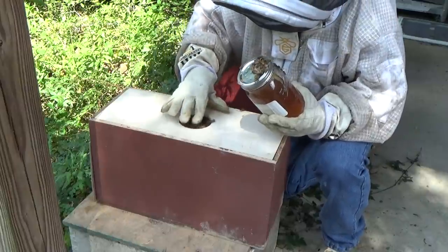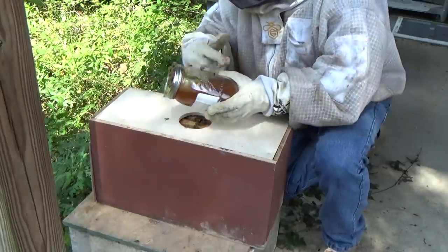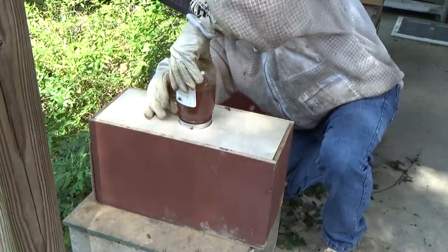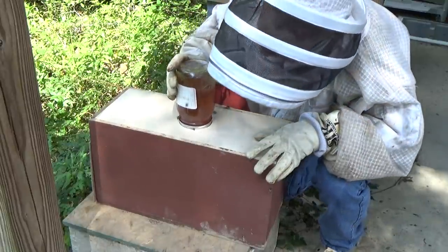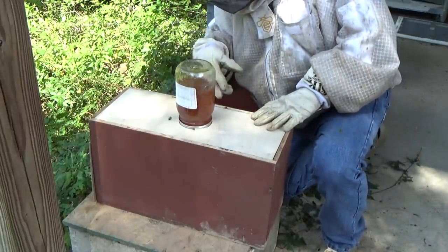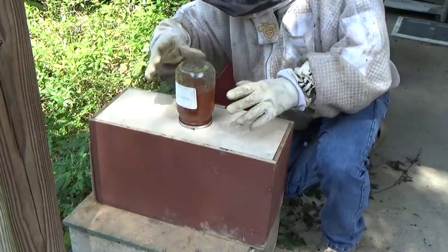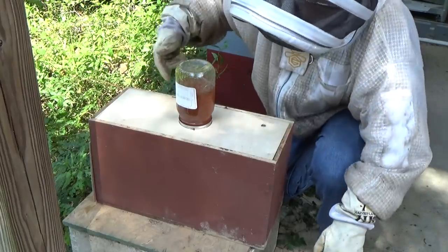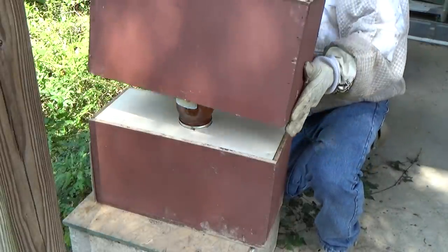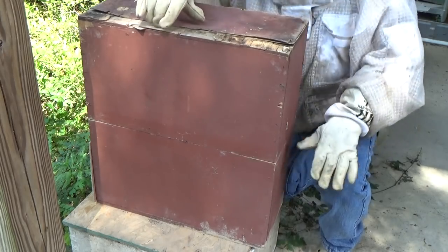And with the cover in place, let me move these bees out of the way. I don't want to squish them. I'm going to set our honey jar right there. And that jar is sitting right on top of the frames. There's about half of an inch between the bottom of that lid and the frames, so that's a good space for them. And we're going to close that up. And so now all I have to do is check on the situation of that honey from now on.